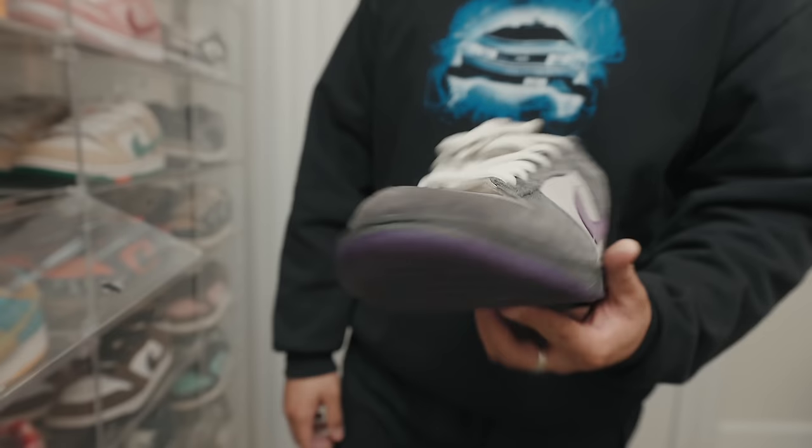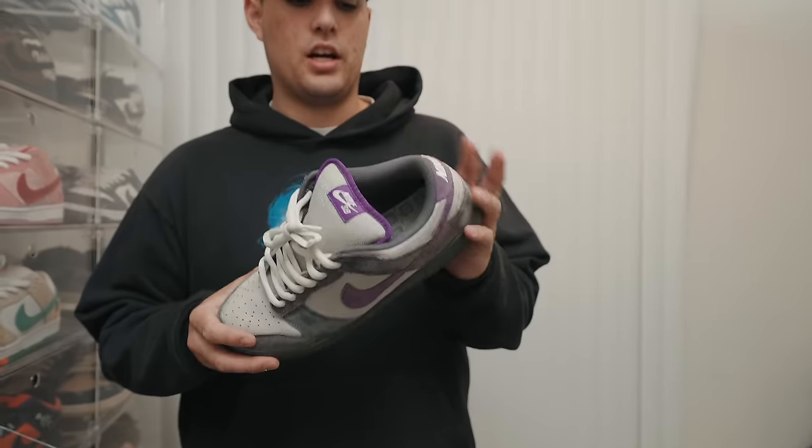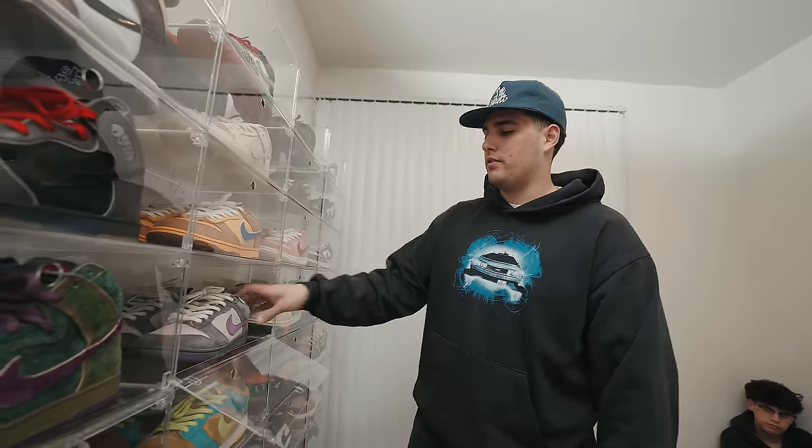Purple Pigeon. I love these so much. Even when I was really young, like 13, 14, 15, I've always thought these were cool. I always really, really liked these, man. Even back when I couldn't even think of affording them.